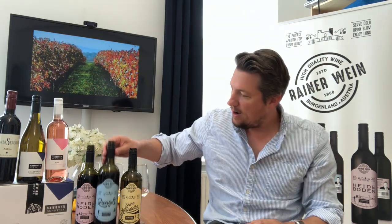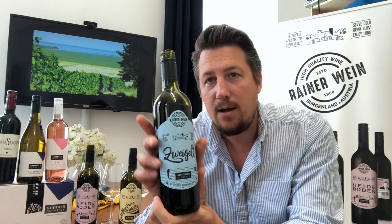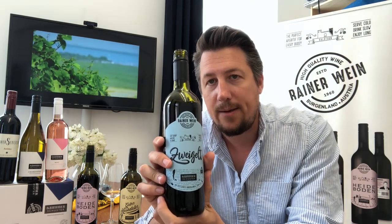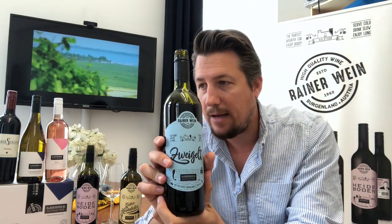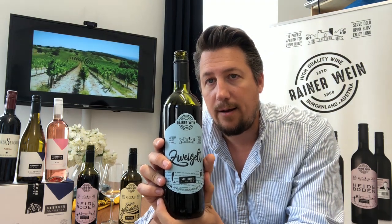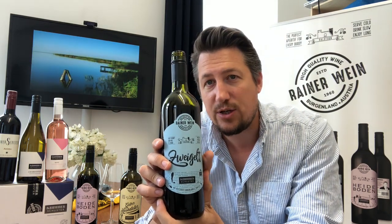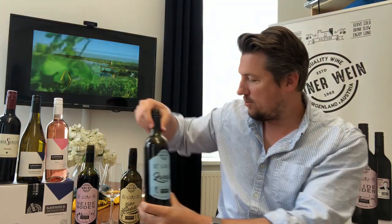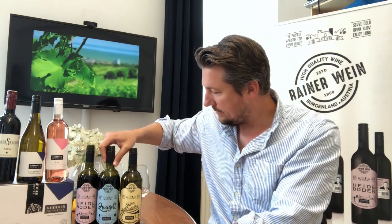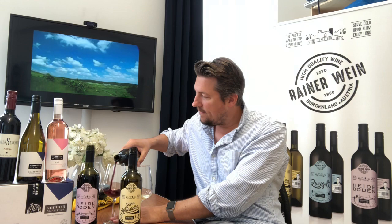The next one comes from my heart. This Zweigelt, typical Austrian grape variety. I think it's the dominator of our varieties here in Austria. Zweigelt is a hybrid of Blaufränkisch and St. Laurent. It was crossed by Professor Zweigelt. And let's try a bit.